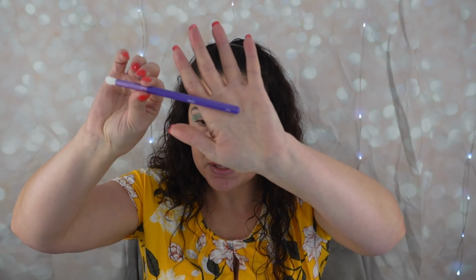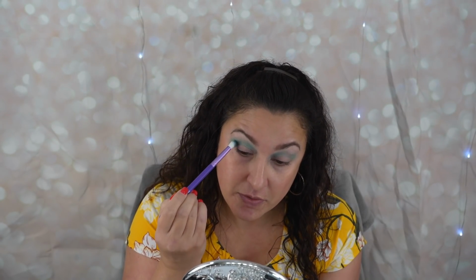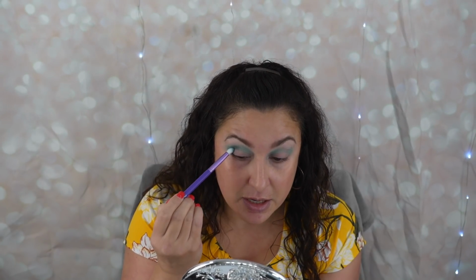I'm going to go in with a smaller brush from the Makeup Institute. This is brush S205, and I'm going to pick up this shade right here called Lunar and try to deepen up this, ooh, very powdery. Very powdery, so you might want to tap it on your arm before applying it to your lid, because you can have powder everywhere. So I'm going to deepen up this eye look. Start from the outer corner and just blend it up.